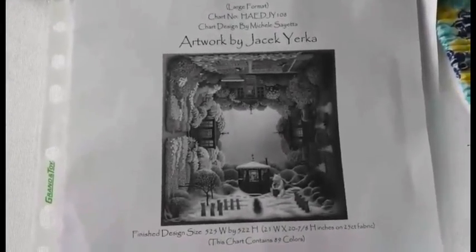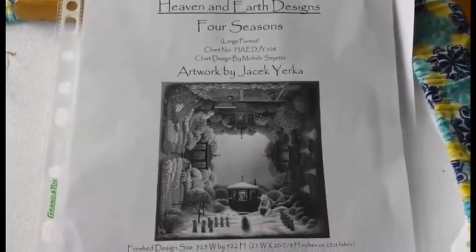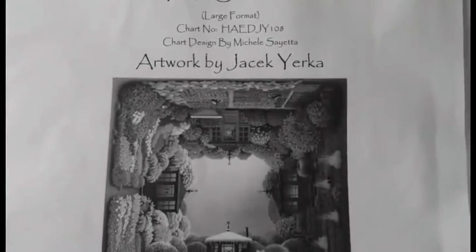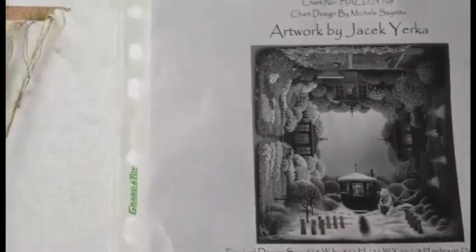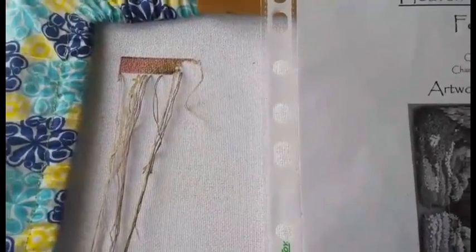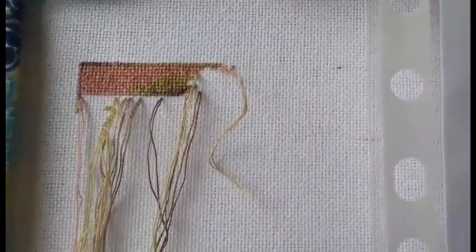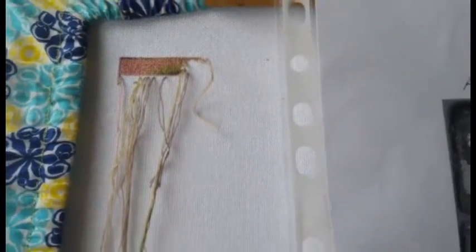Now, I only have a black and white printer, so it's Four Seasons by Heaven and Earth artwork. And I'm going to try and pronounce his name. There it is. I have a very meager start. There it is. So my plan today is to work more on this and see how much I can get done before I go back to working on Jay's oak wedge.